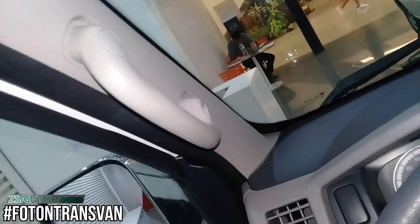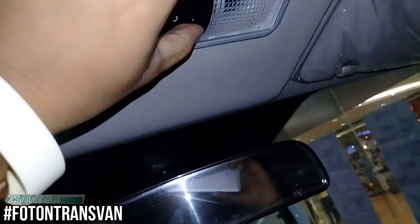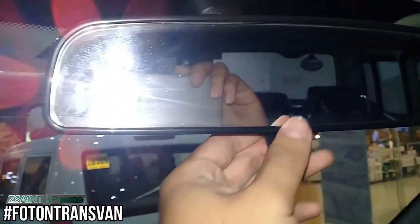Grip handle located at the A-pillar for the driver's side that helps you to support while getting in and out. No grip handles for this one. The driver's side gets a sun visor, interior lights right above, and the manual dimming rearview mirror.